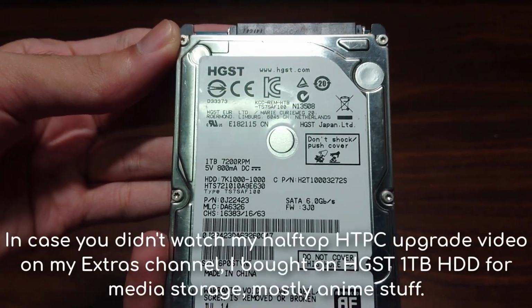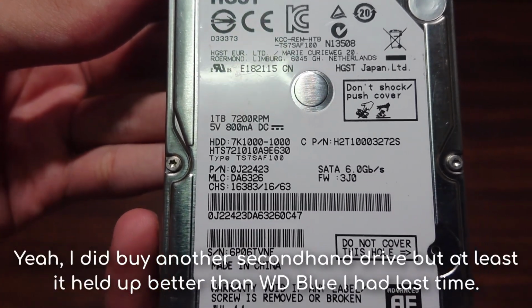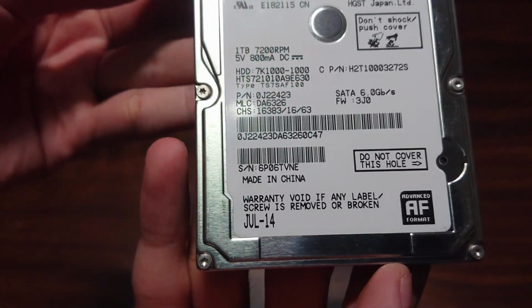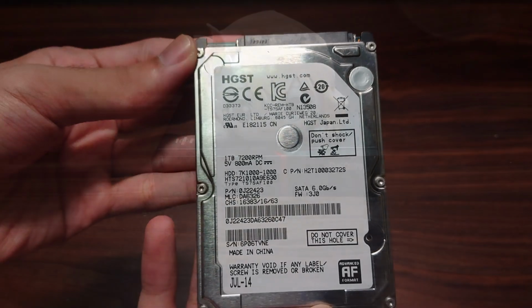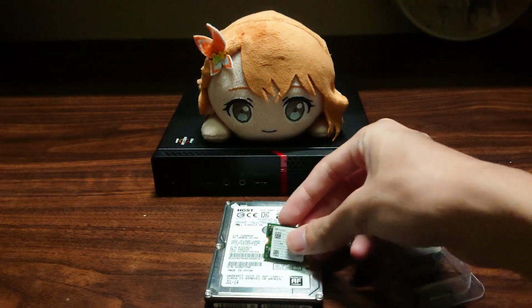I have to reuse my 1TB HGST drive from my old home theater PC prior to building this, as the mounts have not arrived in time as I'm editing this video. But anyway, let's get the build started.